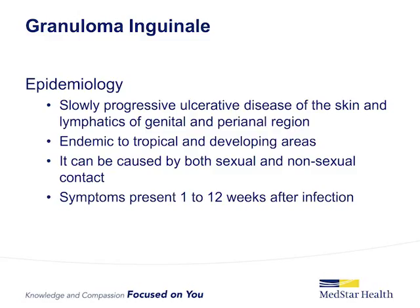Granuloma inguinale, also known as donovanosis, is a slowly progressive ulcerative disease affecting the skin and lymphatics of the genital and perianal area caused by infection with Chlamydobacterium granulomatis. This disease is endemic to tropical and developing areas, including India, Guyana, New Guinea, Central Australia, and Southern Africa. Granuloma inguinale is not often seen in the United States. This disease can be caused by both sexual and non-sexual contact and is transmitted via contact with open sores. Symptoms typically present 1 to 12 weeks after infection with the disease.